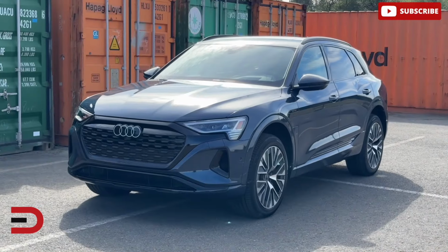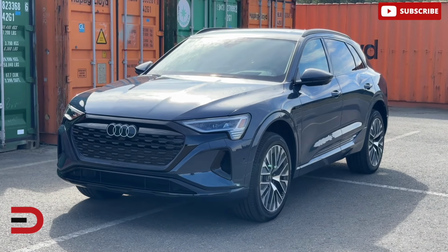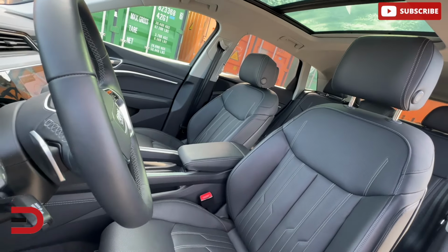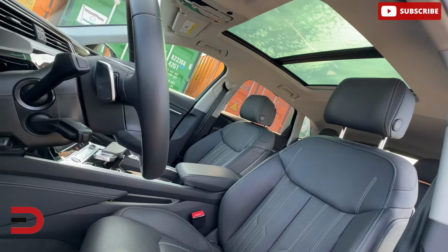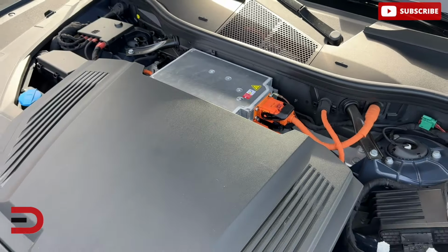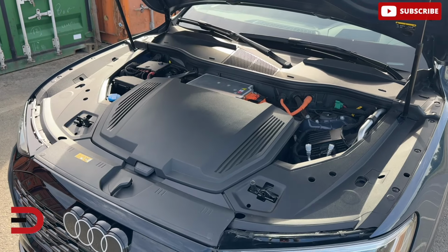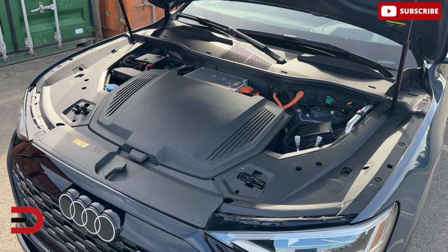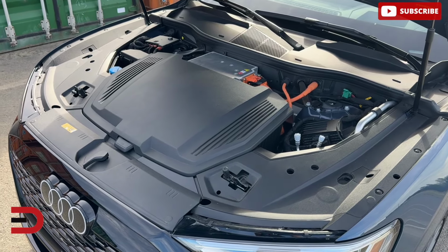On the outside, it's hard to distinguish the Q8 e-tron from the original e-tron, aside from a new grille design. Inside, the cabin remains virtually unchanged, maintaining a luxurious feel. The biggest improvements are under the hood, with a larger battery and more efficient motors. The Q8 e-tron now delivers an estimated 285 miles of range, a significant improvement from the original 222 miles.